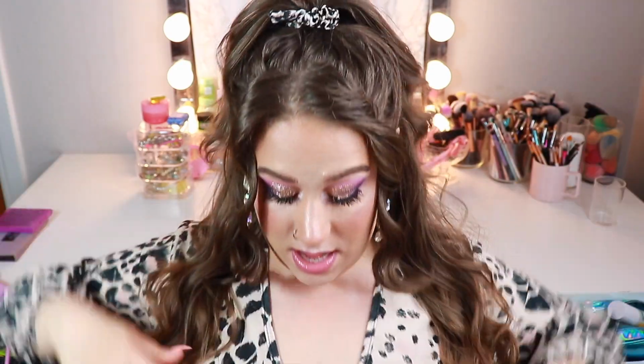Okay, so this is the finished look. I feel like honestly, I love this look. I love, like, this is a dress. It's a long dress, it goes under the knees. I have my little leopard scrunchie, and I think that leopard goes so well with purple and this Kitten Karma shadow. The lips, great. The skin, no cakiness whatsoever.